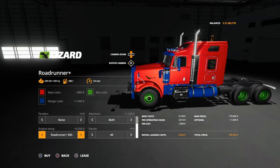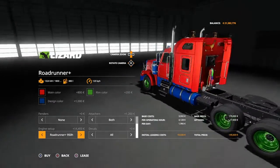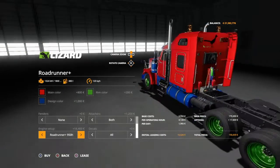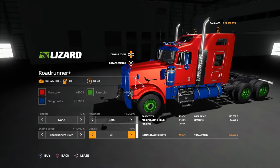Then you got, okay, the start one is 790 horsepower, and then up to 950, and then I think this one is 1800 horsepower. So yeah, 1800, that's the hybrid one. Then you get the hybrid mark on the back side there. Yeah, it's 1800 horsepower. And then back to 7.